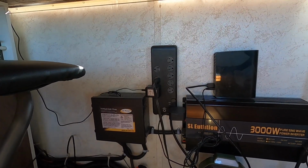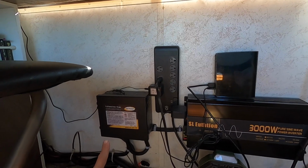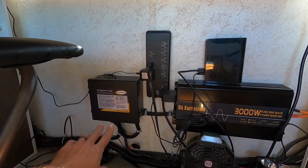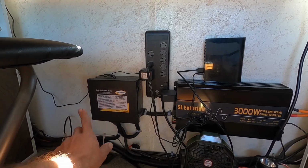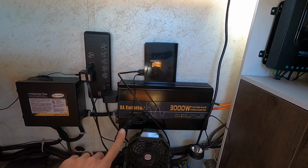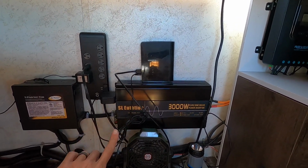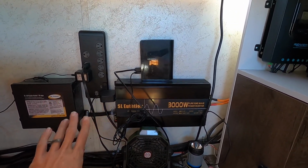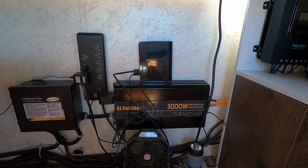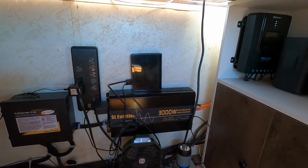Here we have a 30 amp transfer switch that will automatically switch between shore power, our generator, or in the event that we're running on our inverter. This is a 3000 watt inverter, which is way too big. I bought it big thinking we'd build into it, but realistically we'd be fine with the 1500, 2000 watts.